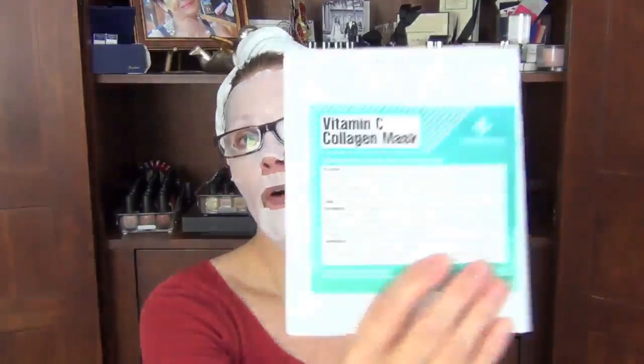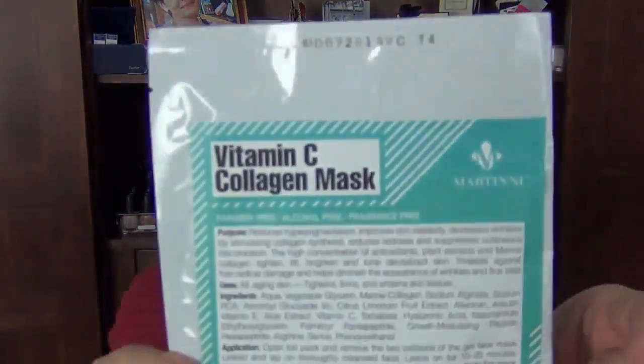So the next one is the Vitamin C Collagen Mask. Now I'm going to tell you, when I put this mask on, I don't feel anything at first, and then I feel it. I feel what you feel when you're using a vitamin C product. But the next couple of days, I could actually see, not like the effects of Retin-A, but you could see a little bit of peeling action. And we all know that vitamin C is the best at reversing sun damage. So I did pick up some of the Vitamin C Collagen Mask.